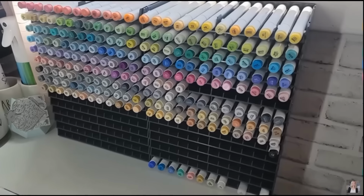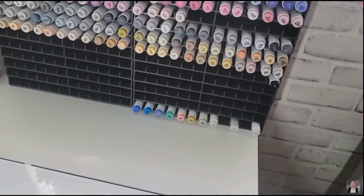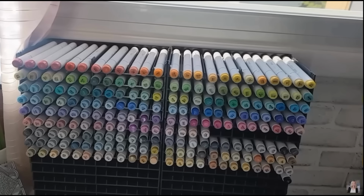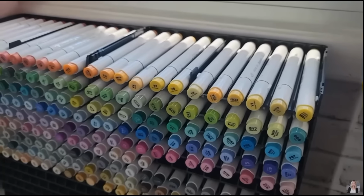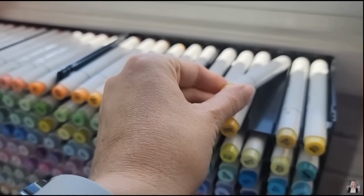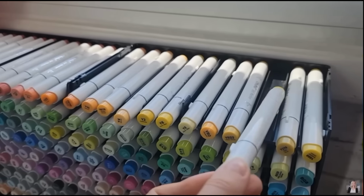Let's talk about this marker storage because I love it. It's pretty. It keeps each marker in its own little home, but it's actually not how I store my markers anymore. I was finding with this marker storage, which I think is lovely, and if you never plan on moving your markers, it's perfect. But I was finding that I couldn't color anywhere but my desk. And so for me, that was problematic.